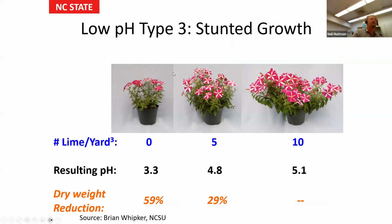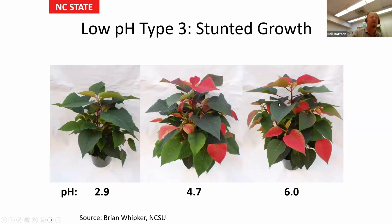This was an example of petunias. Usually we think of petunias as liking a low pH so that they can take up a goodly amount of iron, but if pH gets too low, in this study he had a pH down to 3, it didn't really show leaf symptoms, but it showed a much smaller plant than its counterparts that were at a pH of 5.1. And poinsettias are another crop where they don't show us specific leaf symptoms of low pH, but we see overall smaller growth. And interestingly, not good pigmentation of the bracts, which is what we want to be colorful as it progresses closer to the sales season.